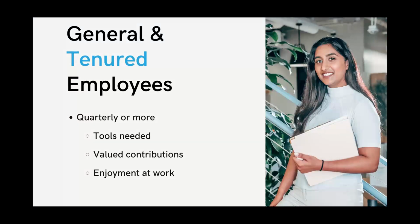When it comes to engaging with employees that are not new to the company or even tenured employees, it's important to be proactive when it comes to communication. You don't want to learn about their concerns and suggestions as they're walking out the door.